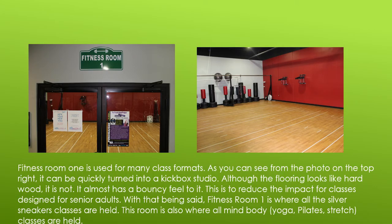So fitness room 1 is kind of the catch-all room. They use this quite a bit for any kind of kickboxing class, stretch classes, silver sneaker classes. And what I want you to take note of in this room is the floor. And I know in my notes, I said it almost has a bouncy feel, but really it's actually quite soft. Even though it looks like hardwood, it's definitely not. It's a type of laminate, I believe. I'm not 100% certain, but it's definitely not hardwood. But this is to minimize the impact, so for step aerobics and again, those silver sneakers or senior citizen classes.